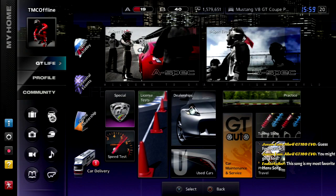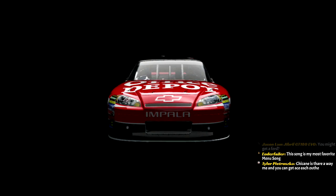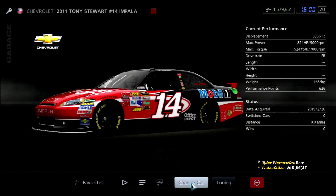And now it's time to get the NASCAR coupon. Okay, please don't be a Kyle Busch car. Hey, Smoke! Tony Stewart! I'll take it! At least it's not a Kyle Busch car. I already have one of those. Fortunately. So, here it is. Tony Stewart Impala. Good old Smoke. The good old IndyCar champion.